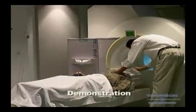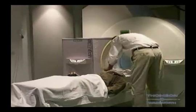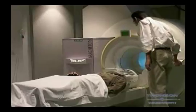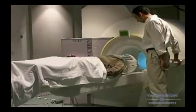As shown in this demonstration, a number of high-tech procedures are used to understand cognitive activity in the brain in general, as well as in Pick's disease. You're going to feel the table go up. This procedure is a magnetic resonance image, or MRI.